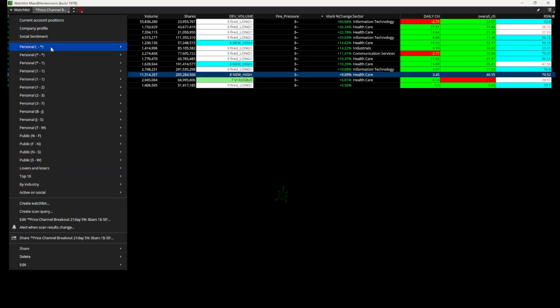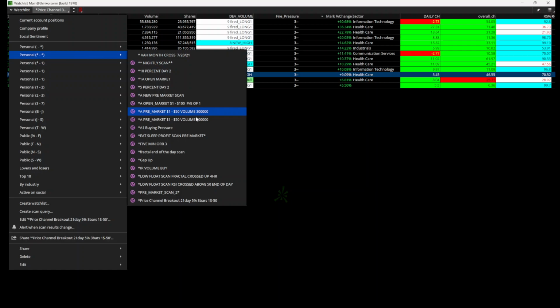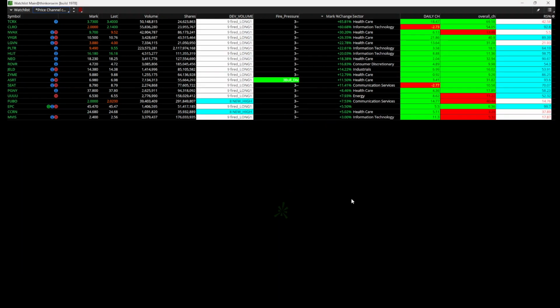I'm going to go back to that new one I created. Price. Be nice if I remember. Here we go. Here's the cross-up scan. So let's look at the cross-up scan. These are within 1 times ATR. So it's the range between the range top and 1 times ATR below. So these are either sitting at or they've already crossed above.